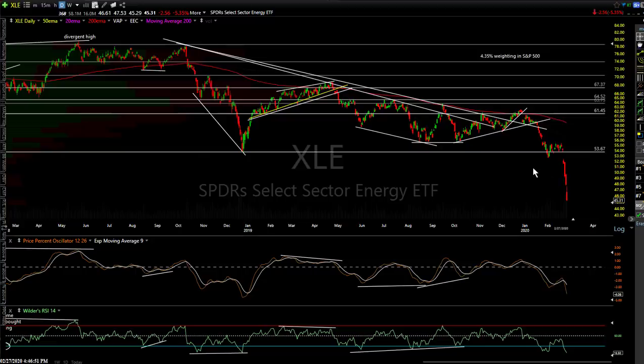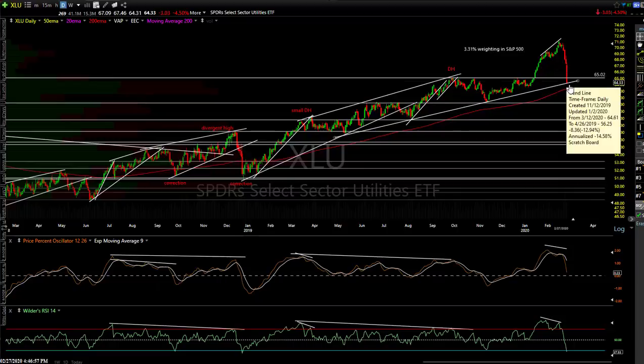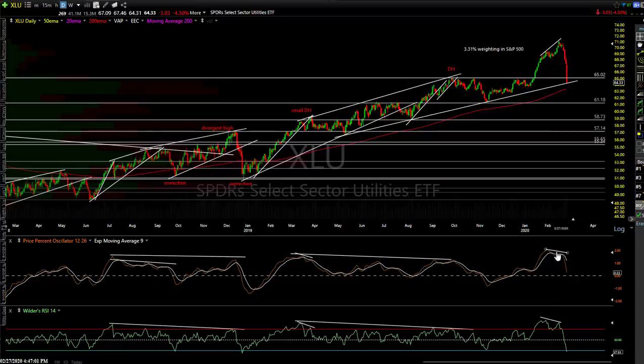There's XLE. Obviously doesn't look good. And then XLU, like I said, you get down here, 3% weighting. It's at support. And these are utilities. These are usually what investors flock to during times of, especially if the economic outlook starts to pare down, which I'm sure it is. I'm sure that's part of the coronavirus scare here. So there's probably a trade to be made here if you want to step in, especially if you like dividends, safe kind of stocks. XLU, you can buy it at the trendline support.